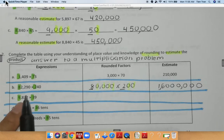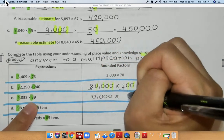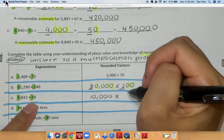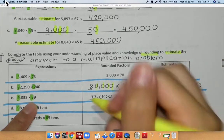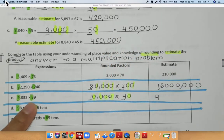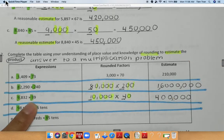Next, I need to figure out 9,832 times 39, what is it closer to? 9,832, is it closer to 9,000 or is it closer to 10,000? In this case, it is closer to 10,000. Is 39 closer to 40 or is it closer to 30? It is closer to 40. So 1 times 4 is equal to 4, and I have 1, 2, 3, 4, 5 zeros at the end.